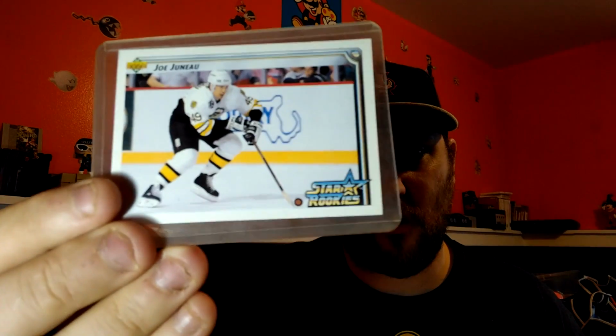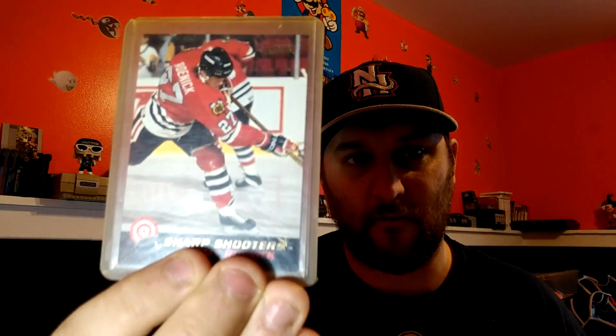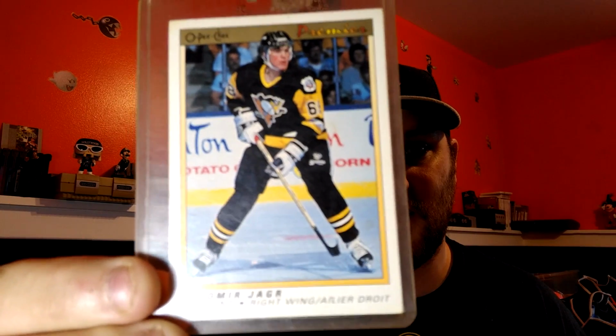There's a Joey Juneau for all you Bruins fans out there. More Bruin stuff, there's a Cam Neely. We have a Teemu Selanne Pinnacle card. There's a sharpshooter Jeremy Roenick, another one of my favorite players of all time. There is a Jaromir Jagr rookie card.